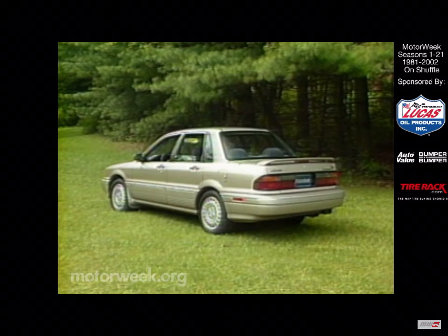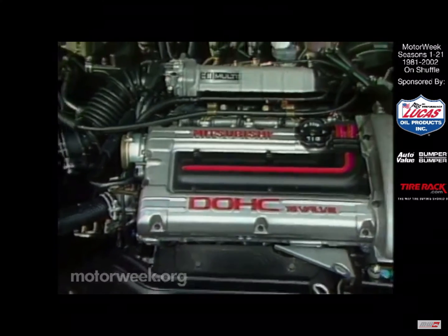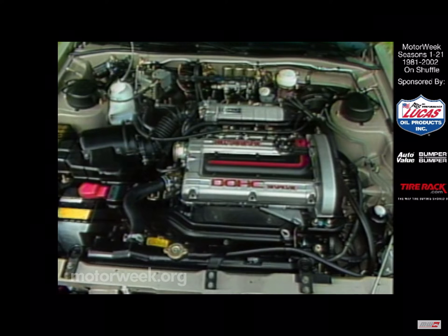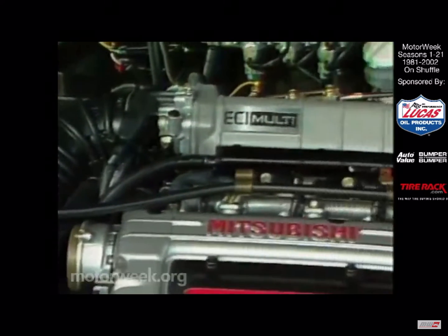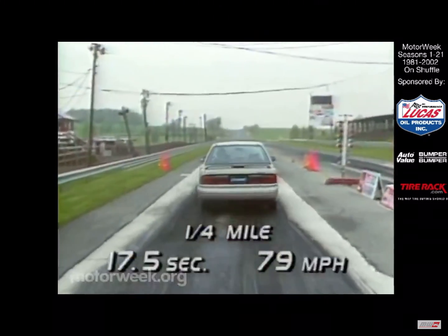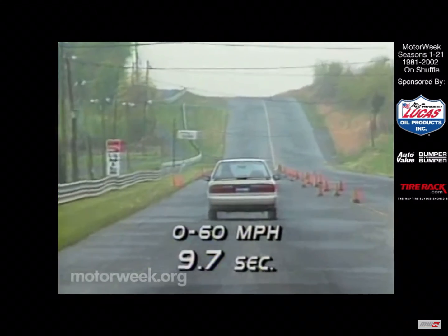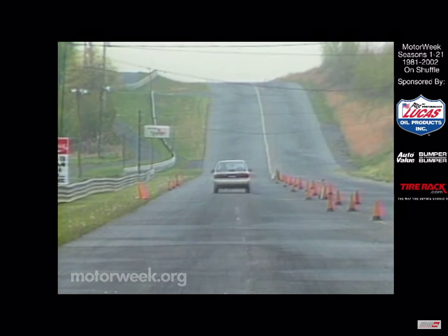But the intelligent car buyer wants much more than a pretty wrapping at a good price. Look under the wrapping, and you'll find some very current technology. The GS draws power from a 2-liter dual overhead cam 4-cylinder that breathes through no less than 16 valves. This allows it to make a very healthy 135 horsepower and 125 pound-feet of torque. Despite a green engine and damp track conditions, we still managed to launch the GS to the quarter mile in 17.5 seconds at 79 miles per hour. 0 to 60 ran a respectable 9.7 seconds. We're confident that a dry road surface would cut nearly a half-second off these times.